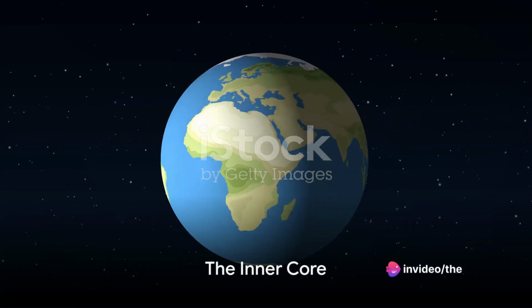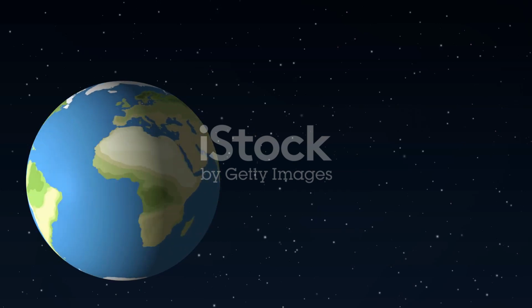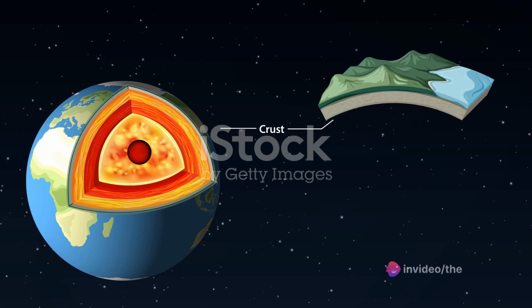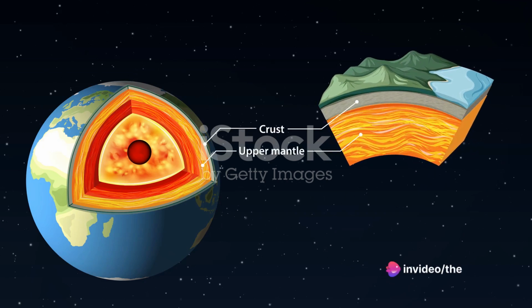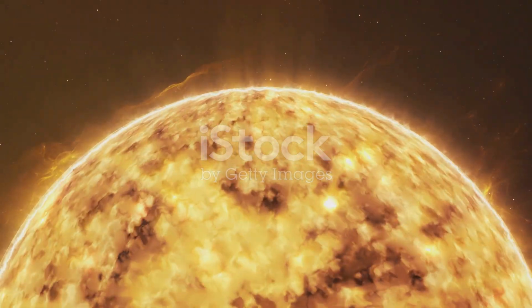Our journey ends in the inner core. Here, despite the intense heat, immense pressure keeps this layer solid. Composed primarily of iron, the inner core is a sphere with a radius of around 750 miles. It's as hot as the surface of the sun, a crucible of unimaginable extremes.